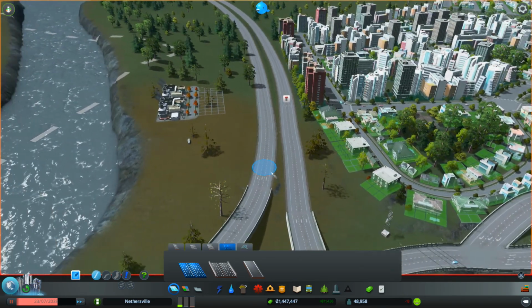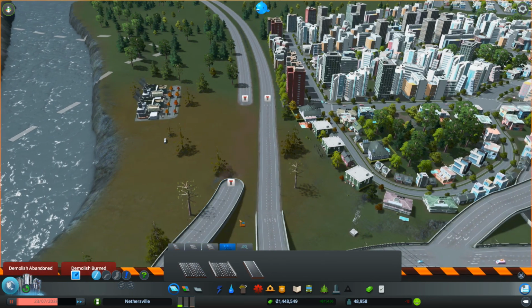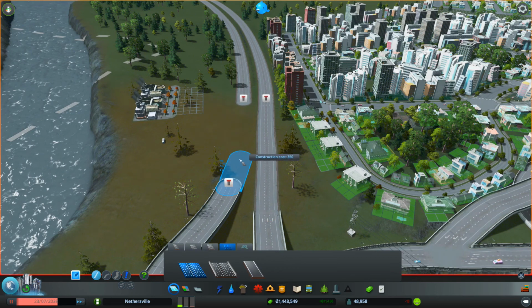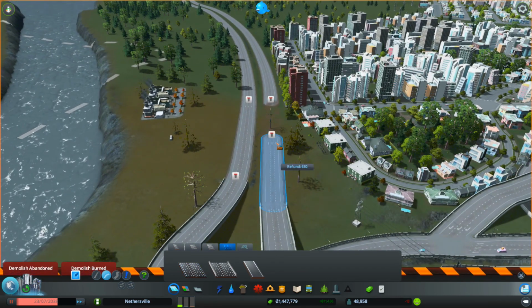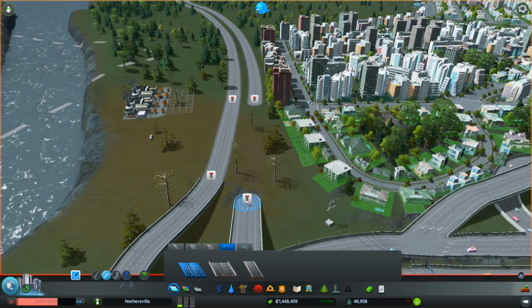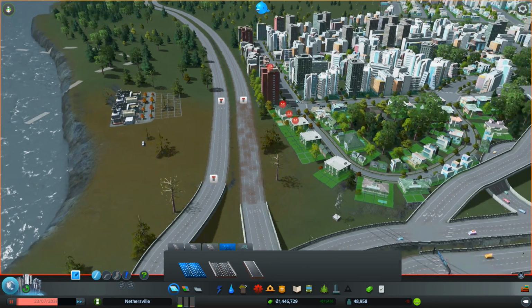So that could be straighter. Let's change this. It's curving too much right here. No, we got to do a curve. And it still has to curve. It's just too much. There we go. And this looks a little odd. So let's straighten this out. Which is weird. Well, I mean, it's going to do the same thing.